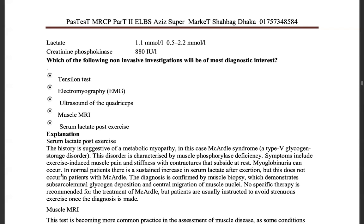So in normal patients, there is a sustained increase in serum lactate after exercise, but this does not occur in patients with McArdle disease. The diagnosis is confirmed by muscle biopsy, which demonstrates subsarcolemmal glycogen deposition and central migration of the muscle nuclei. No specific therapy is recommended for the treatment of McArdle disease, but patients are usually instructed to avoid strenuous exercise once the diagnosis is made. Okay.